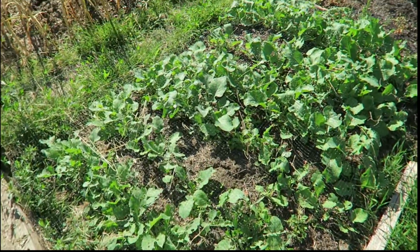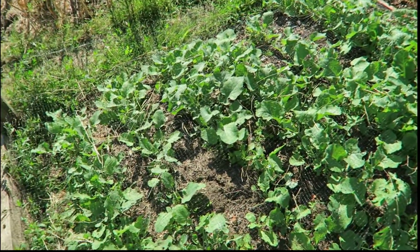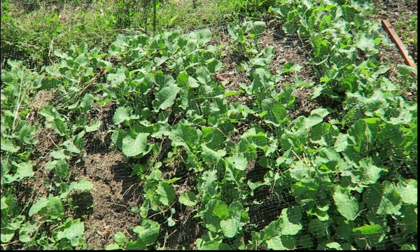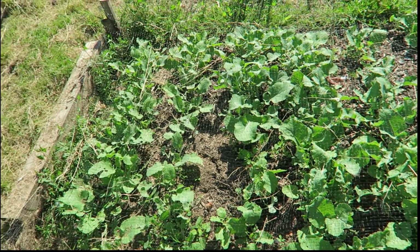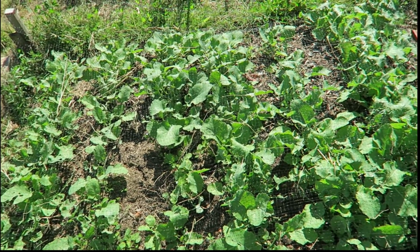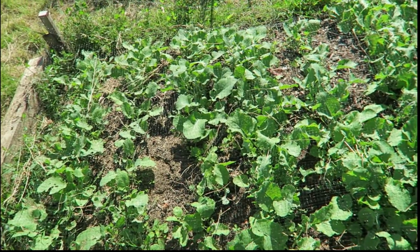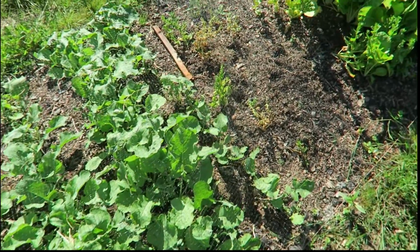Swede, sprayed with Dipel and netted them from the pigeons. They seem to be doing okay. I don't know what we're going to get. We'll wait and see. But it doesn't look too bad at the moment.